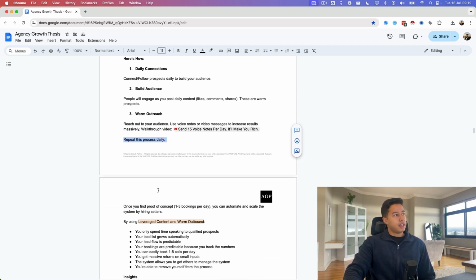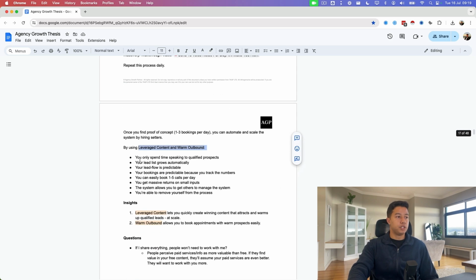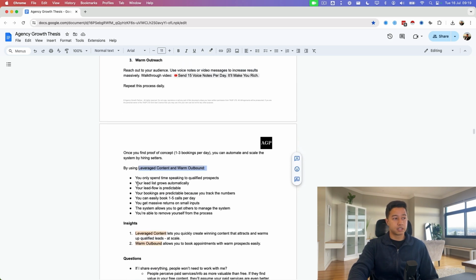Now, if it feels like it's a lot of work, once you find proof of concept and you're booking 1 to 3 calls per day, you can actually automate this process and scale it by hiring setters. Essentially, you just need to find what's working on a small scale, and then you automate it completely by hiring the setters. They can do this entire process for you. So by using leveraged content and warm outbound, you only spend time talking to qualified prospects. Your lead list grows automatically. Your lead flow is predictable. Your bookings are predictable because you track the numbers. You can easily book 1 to 5 calls per day.